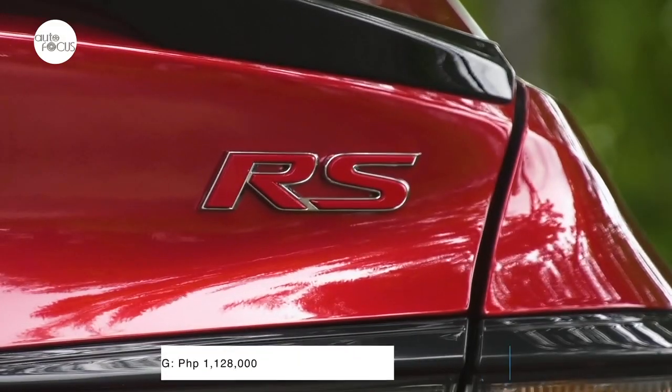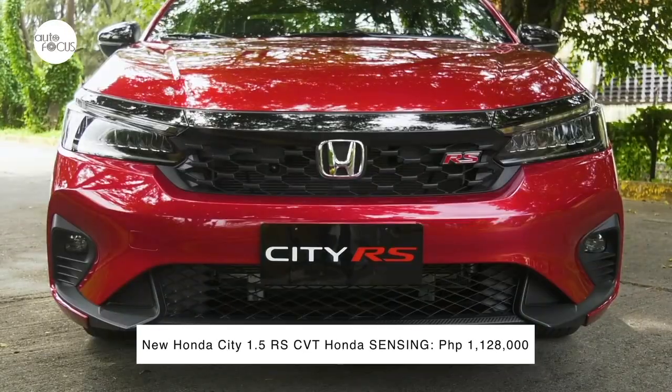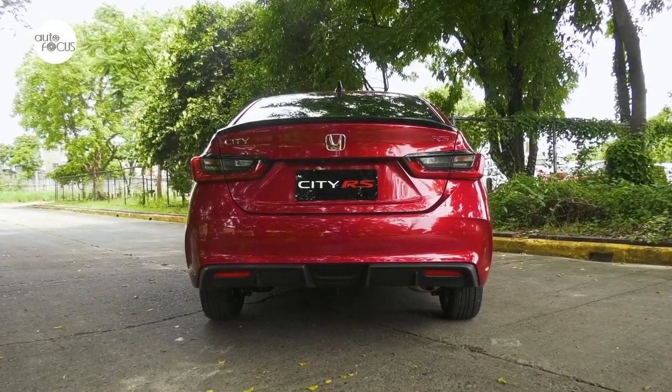Top of the line is the 1.5RS CVT Honda Sensing, priced at 1,128,000 pesos, and features newly crafted RS design front grille with RS emblem, new front and rear bumper with carbon wrapped lower molding, among other things.